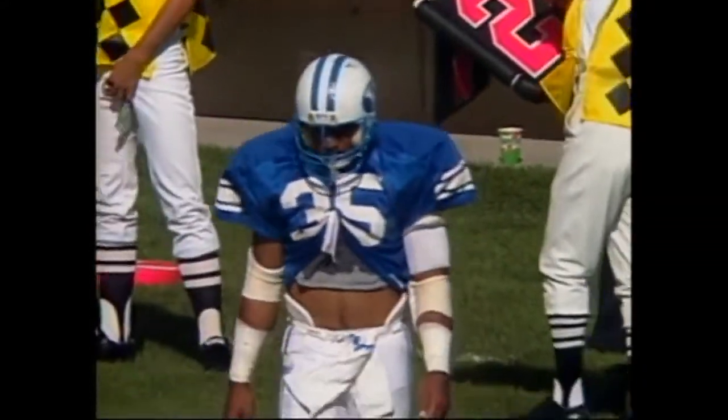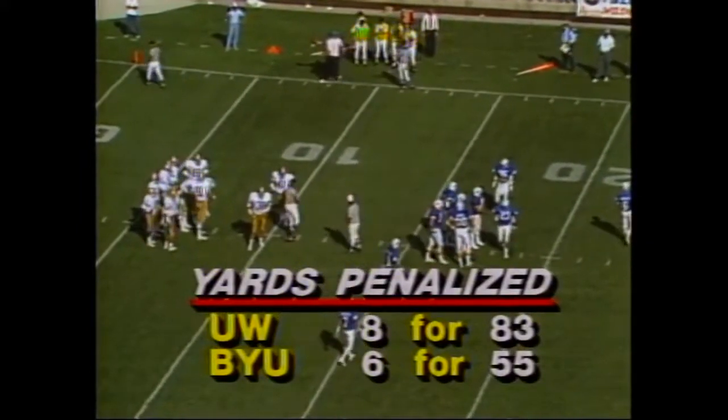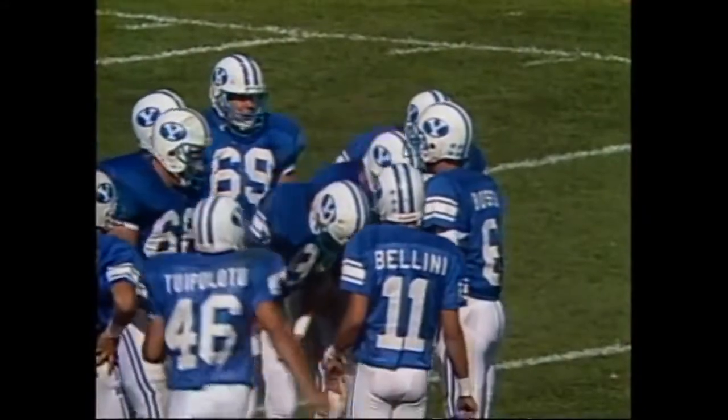Well, I don't know, Jay. They sure looked open down at the bottom of the screen, bottom of the field. I don't think Robbie was even looking over there. I think he was looking at Locke the whole time. Well, they had a lot of pressure on him, too. Yeah.